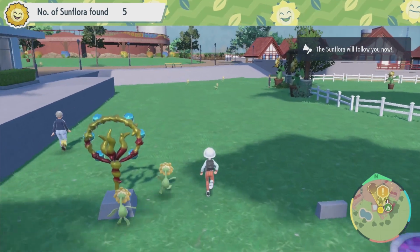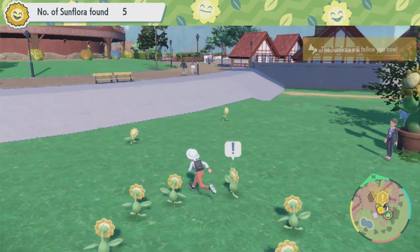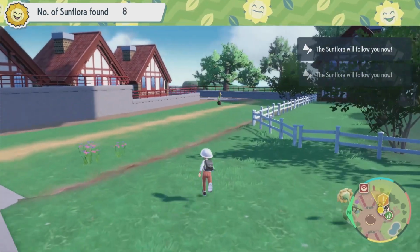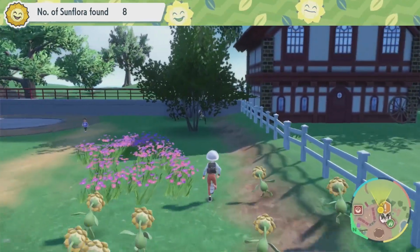And if you head towards the field where you started, there's 3 directly outside. That brings us up to 8. Then once you've got all those, head around to the left-hand side of the building, so outside the fence, and you'll see one up here behind the tree, just sort of tucked away, hiding there.